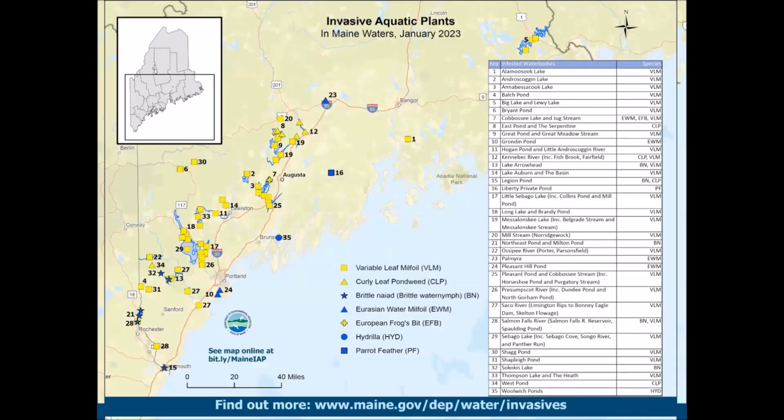And then all of the yellow squares is where the variable leaf milfoil has been documented in Maine. So again, it's the most widespread in Maine. And we have our little number 5 at the top there, next to the compass rose, is Big Lake down east. It has a lot of milfoil in it, and so that's something they're grappling with in a different part of the state now. It's starting to spread.